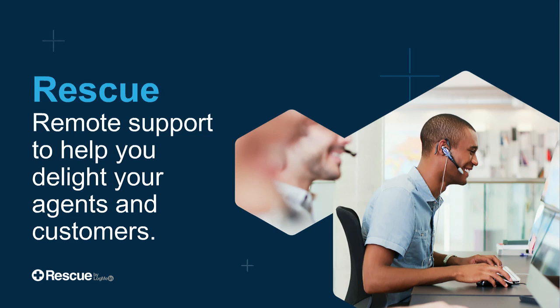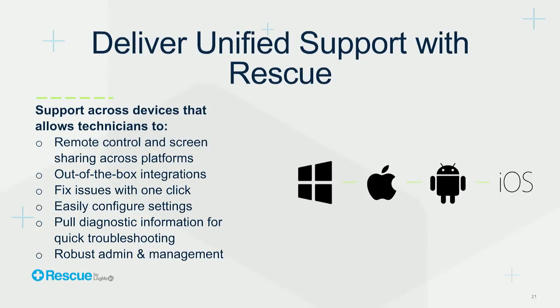So think of tools like ServiceNow, like Salesforce, like Dynamics, and many other incident management and CRM type platforms. We do offer some out-of-the-box, and for those that we don't, we offer open architecture for self-made integrations. And then being able to report on that and have business intelligence around the remote support tools in our environment. What's happening? Who's providing the support? How long is that taking? What's the customer journey like? All those questions can be answered through robust administrative and management type tools that we offer here in the Rescue product.